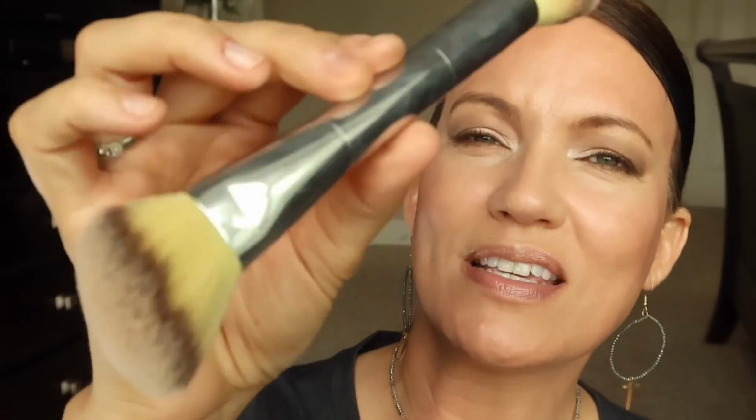I'm obsessed with this. So for my blush, I'm gonna use the shade that's in here, and I'm going to use this double-ended Fit Glow Beauty brush. This one's great if you wanted to do your bronzer or your contour. This one, you can get a little bit more precise with your blush or with your contour with this as well.